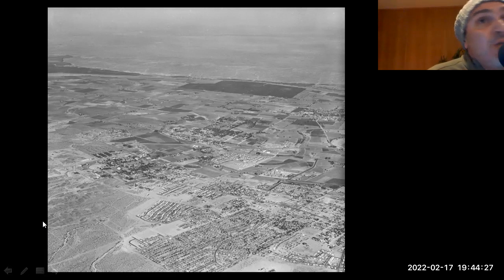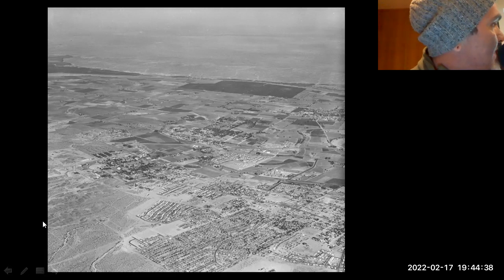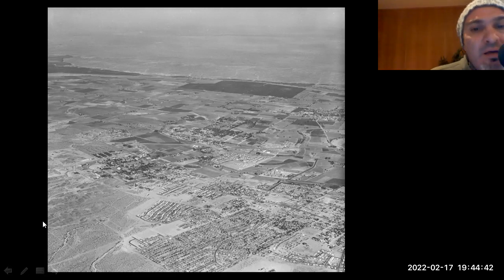So this neighborhood looks completely different than the Mexican streetscape in Mesquite. It looks completely different than those affluent homes in Alameda. So this is what we would see as more of a modern sort of subdivision here.